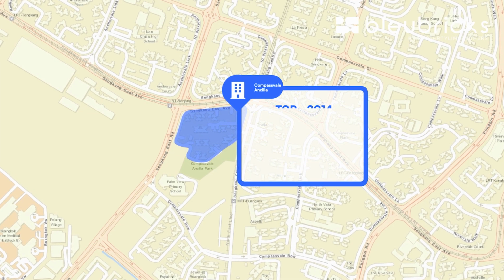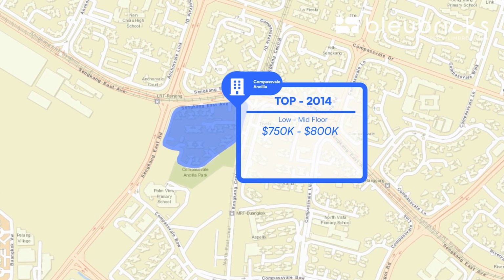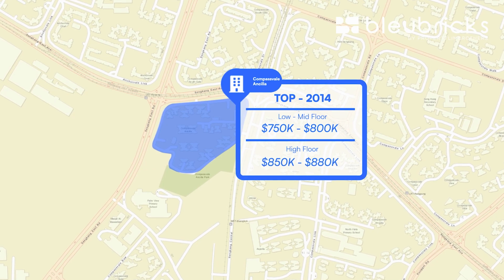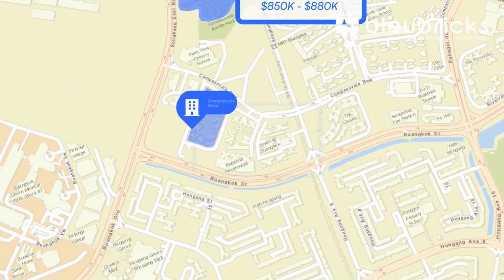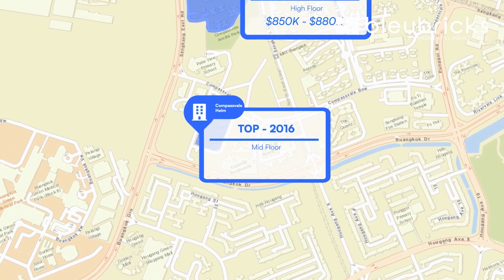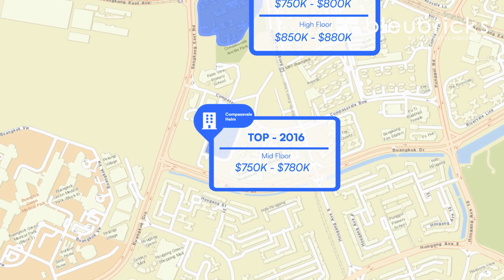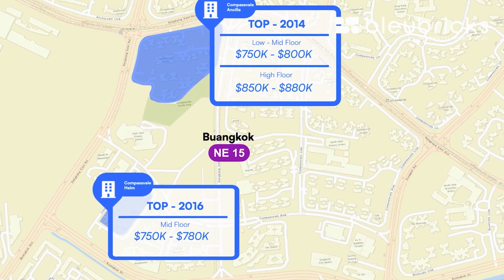Currently in the market for renovated 5-room units, within the vicinity that TOP'd from 2010, we have Compassville and Silla that TOP'd in 2014. Low to mid-floor units are asking between $750,000 to $800,000, and high-floor units between $850,000 to $880,000. We also have Compassville Ham that TOP'd in 2016, with mid-floor units asking between $750,000 to $780,000. These projects naturally command a higher asking price as they are closer to the MRT station.